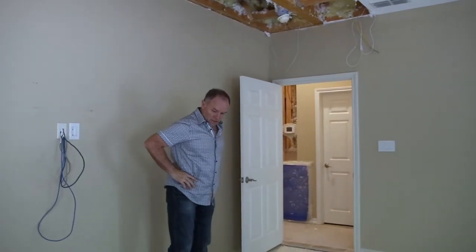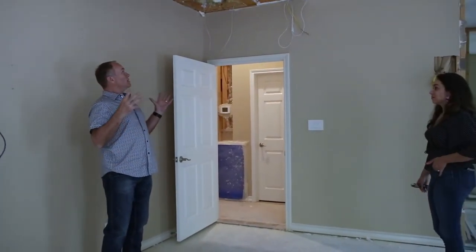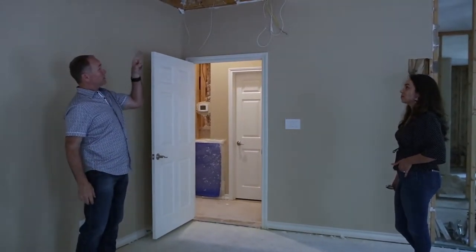It looks good. This is the way a project should look when you see demolition. You should see things neatly cleaned up. You should see no more demolition than what's necessary.